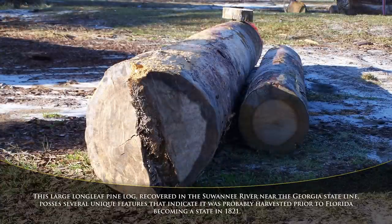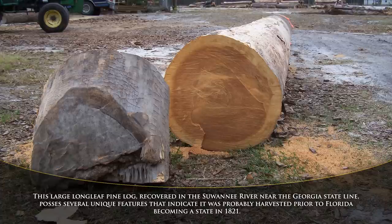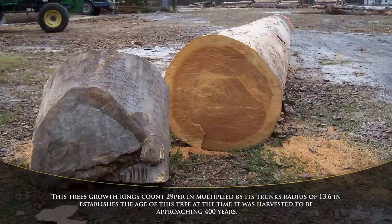This longleaf pine log recovered in the Suwannee River near the Georgia state line possesses several unique features that indicate it was probably harvested prior to Florida becoming a state in 1821. This tree's growth rings count 29 per inch, multiplied by its trunk's radius of 13.6 inches, establishes the age of this tree at the time it was harvested to be approaching 400 years.